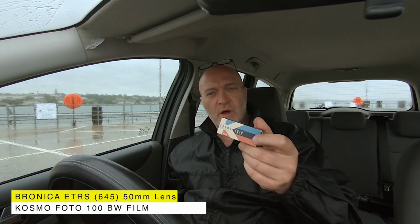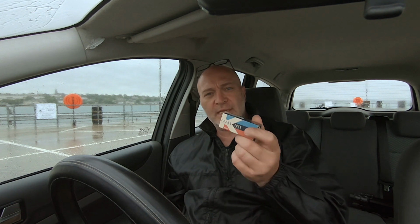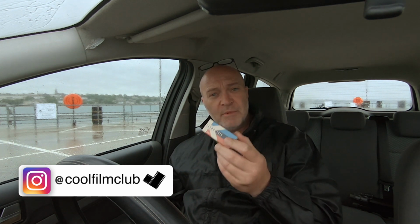Today I've come out in the rain to do some rain photographs on a wooden pier, an old Victorian pier in Ryde, and I brought with me the Bronica ETRS camera and also a roll of KOSMA photo that was kindly sent to me from the guys at Cool Film. Guys, if you're watching, thanks very much for sending me this roll of film. Nice surprise, thanks a lot.